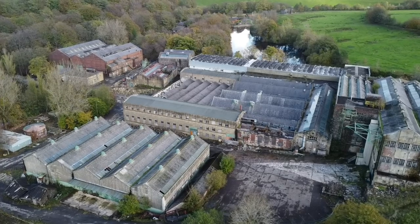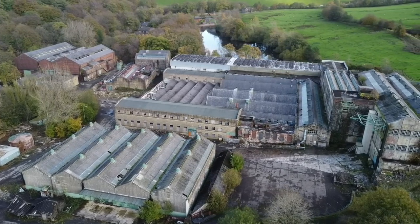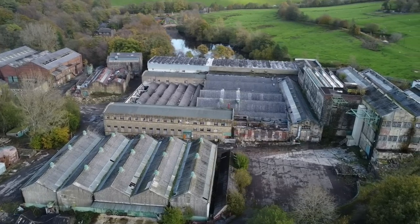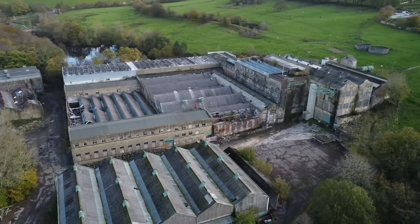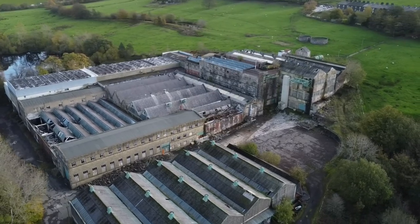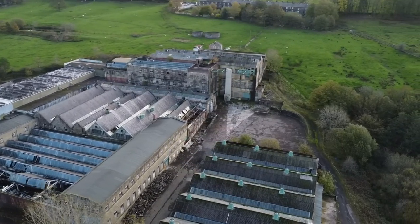Welcome to the Robert Fletcher and Sons paper mill. This massive mill closed suddenly over 20 years ago, leaving everything where it stood. Although many of the buildings are now secure and patrolled by security, we still found some incredible pieces of history that made this explore a true gem. Join us now as we explore.